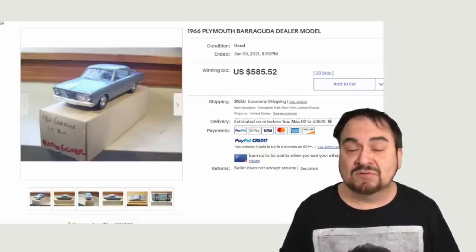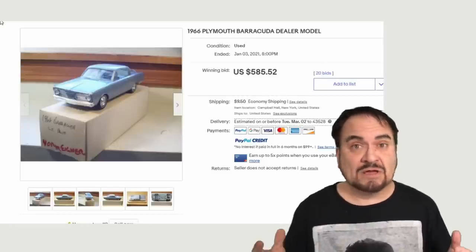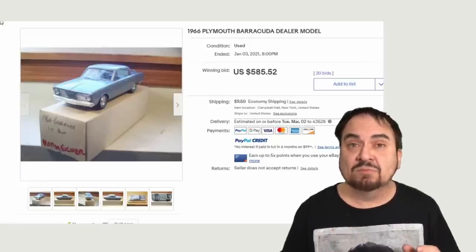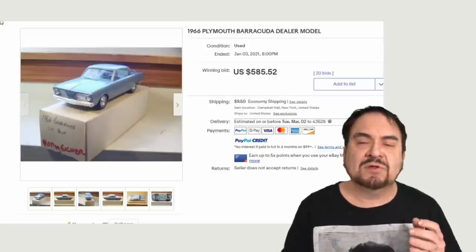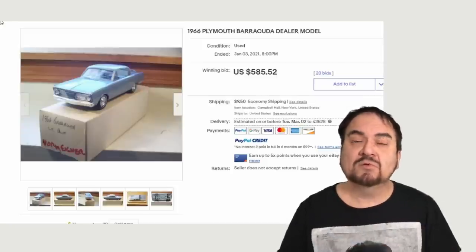People who don't collect models but yet have the car will want this. People who don't have the car or don't collect models may still want it because they can't afford the real thing. This is a dealer promo. It goes along with the advertising booklets and brochures for this exact same car. So if somebody's collecting all the advertising pieces from a specific car, this would be included with it.